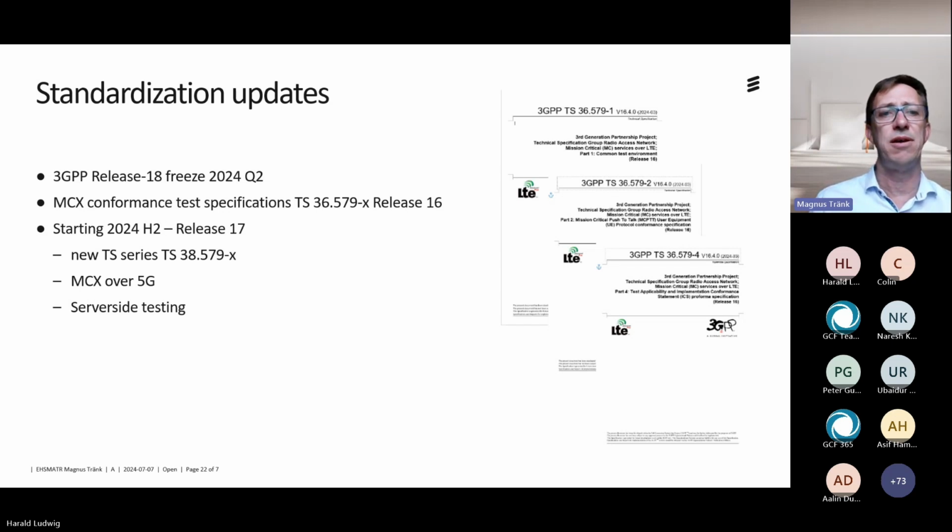What will be added in release 17 is the support of MCX over 5G. Because of the 5G aspect, there will be a new series of the TS as well: TS 38.579, to cover the 5G aspect. It will also include, this is under discussion, server-side testing, to cover the parts when you make calls between two MCX servers and the protocols needed between the servers. So that will be added. That's not part of it right now.